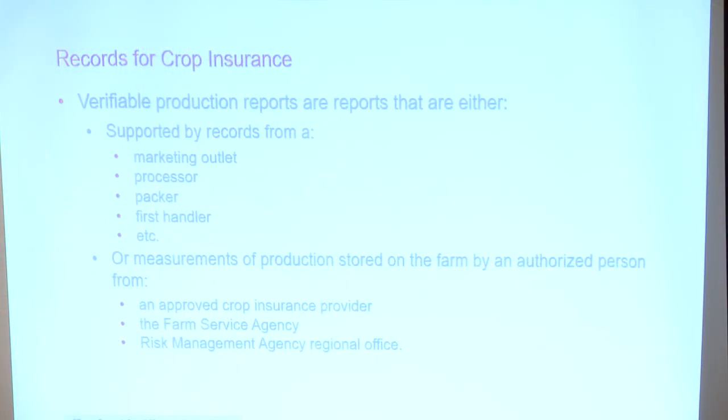So what they're really looking for is verifiable production records. So that's a record from a marketing outlet, a processor, a packer, a first handler, or other measurements of production stored on the farm. So the records that your crop insurance agent might have, records that the FSA has. Again, for organic producers, you probably don't do a whole lot with having FSA records because some of the things you grow aren't a program crop. And RMA, if the Risk Management Agency has some records.